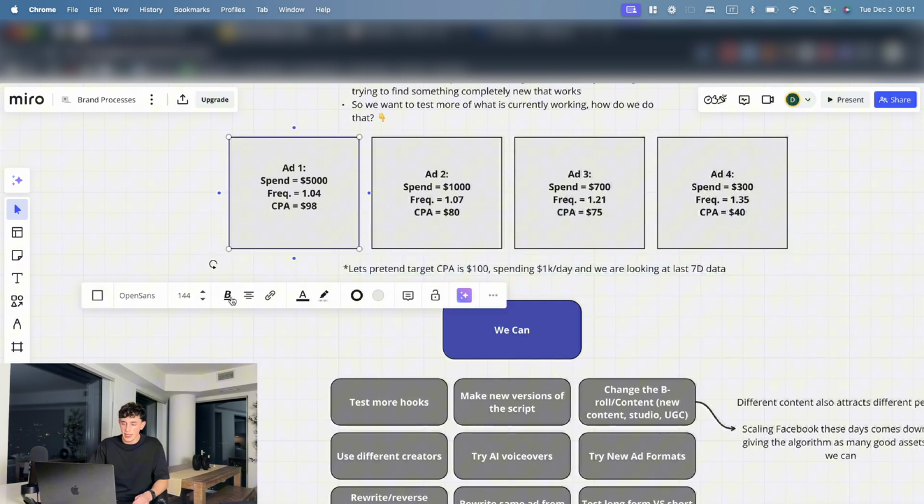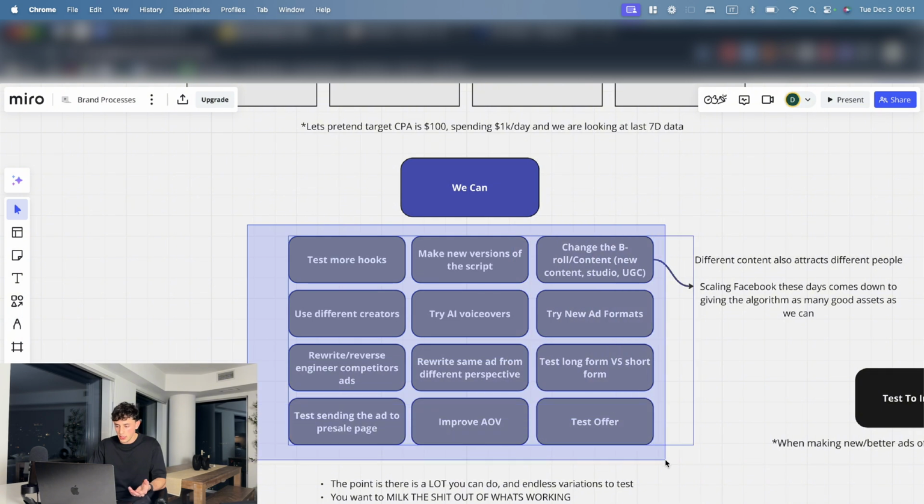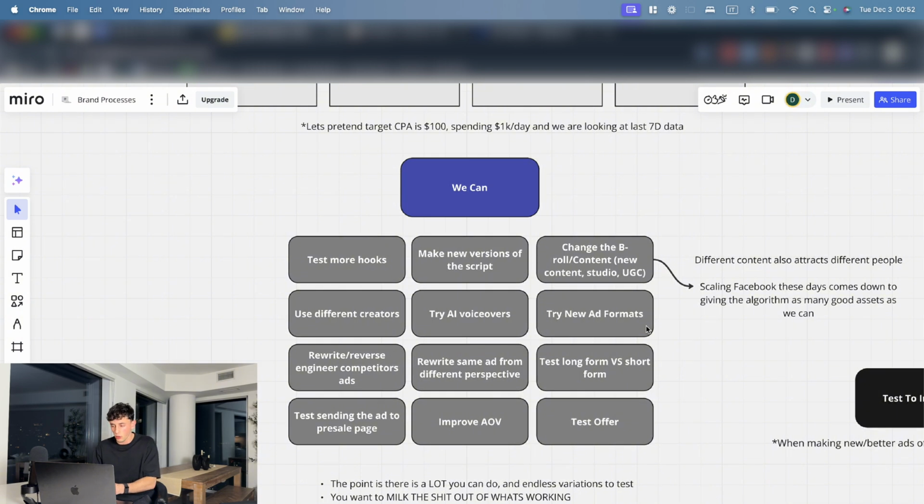Well, if this ad is crushing for us, it's getting most of the spend, whatever desire this is, whatever angle this ad is, how can we make better versions of it? And once again, there's almost infinite different variations you can test, combining all these different elements here to give Facebook another asset under the same desire or same angle because we know it works, to lower the overall CPA of the campaign. That's the goal.